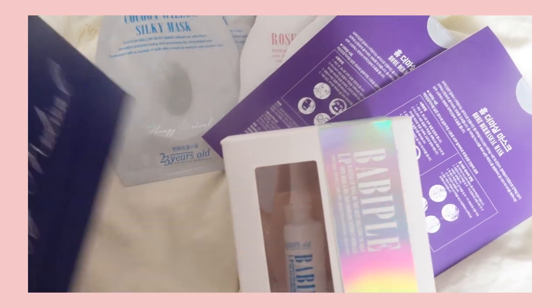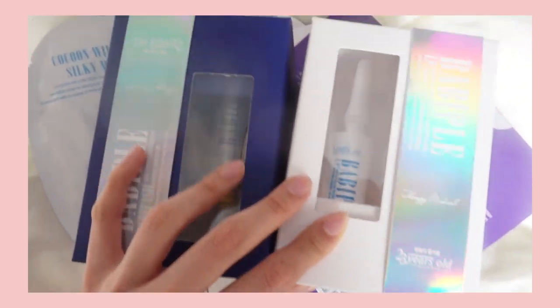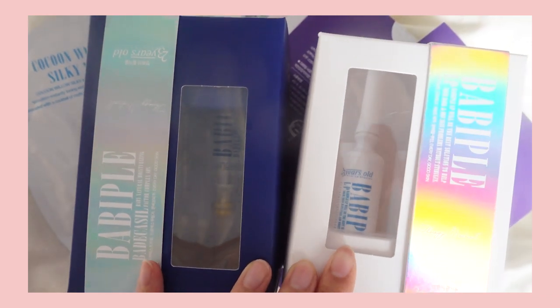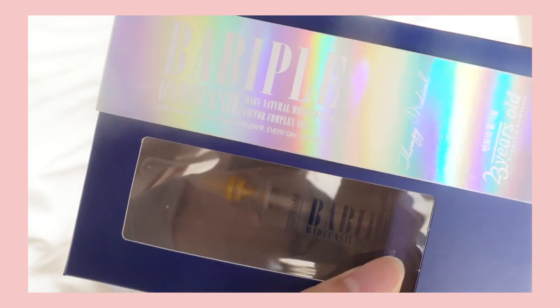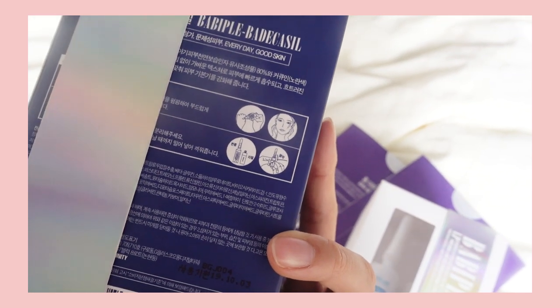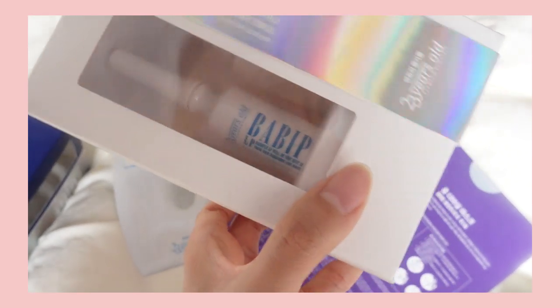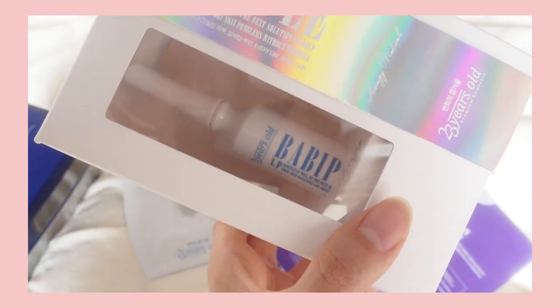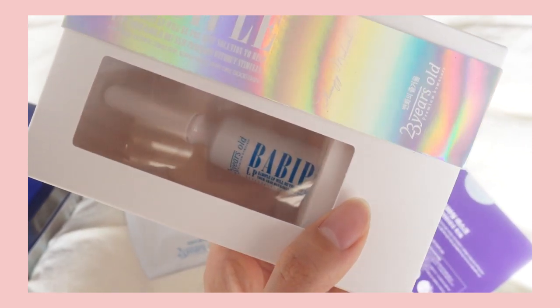And these two are ones that I've never tried, and they look really fancy. I think they are ampoules that you use to boost the condition of your skin up. Let's check these out. Badecasil Baby Natural Moisturizing Factor Complex 80%. Ooh, it just looks really fancy, like one of those ampoules that you use when you want to bring your condition up. I think this one was for brightening specifically. Yes, it says best solution to help your dark and dry skin problems without stimuli.